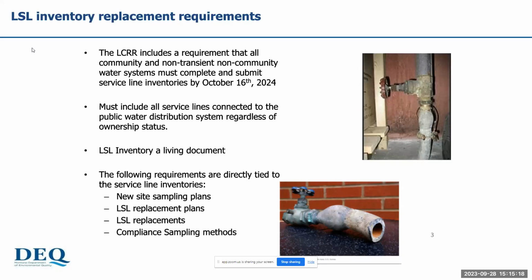If systems aren't able to do their inventory, then they aren't able to do the new site sampling plans, potential replacement plans, or compliance sampling. All of that is reliant on the inventory being completed. Next slide.